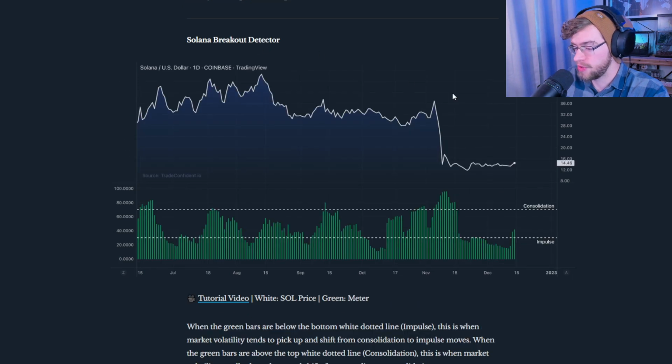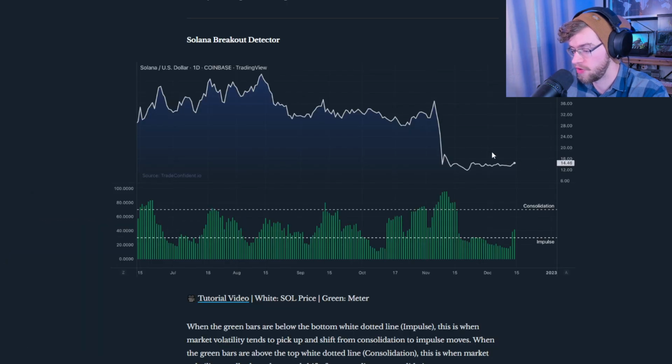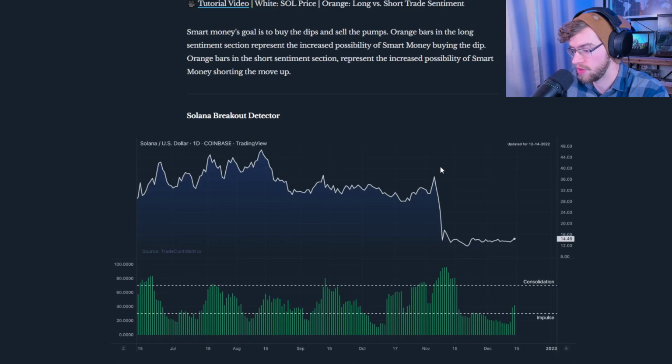The breakout detector will help you look between impulse and consolidation moves. Typically, impulse moves mean big moves are coming up in either direction. You can see here as impulse was high, we got big moves and another one right here. It won't necessarily tell you direction, but that's where we use other indicators and metrics for confluence. But as we move into consolidation, this typically means we're expecting sideways movement. Right now we've pushed out of impulse territory, so it looks like there isn't going to be any big moves at the moment. But overall, I think based on other metrics, we are looking bearish.